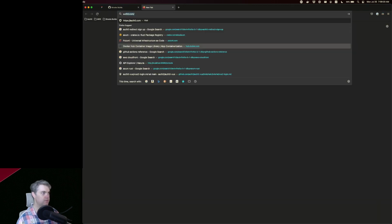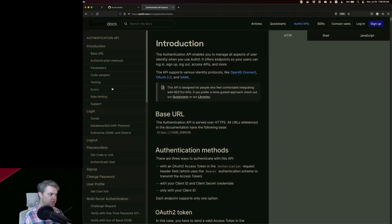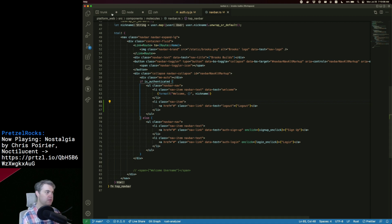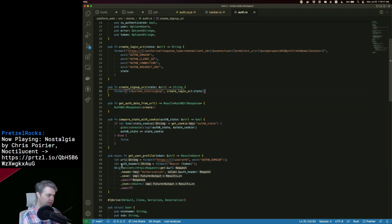Okay, so for logout, in the authentication API, there is logout here. We're gonna do a GET request to something like this, with a return to our logout URL, which is probably just gonna be the home directory, which is gonna be nice and easy. So I want this URL, which should be fairly simple. Inside of here, we're going to create a logout URL.